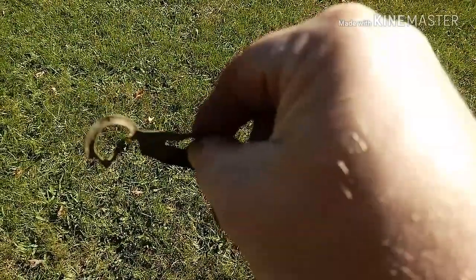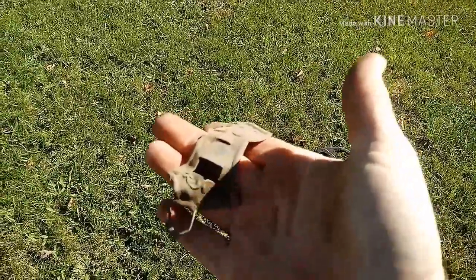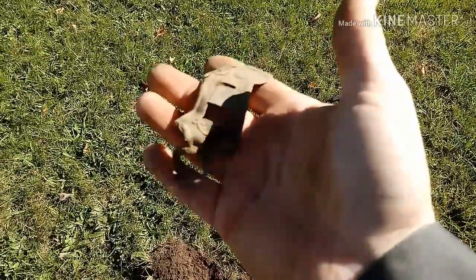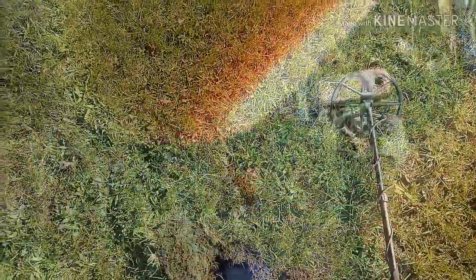Looks like it might be brass, maybe copper. It was ringing up copper, the 20. So that's that. Let's see what else we can find. Another very interesting find. If I can find it.